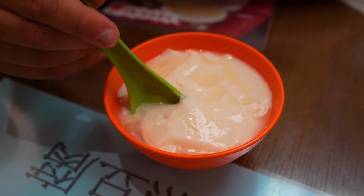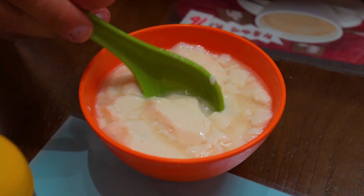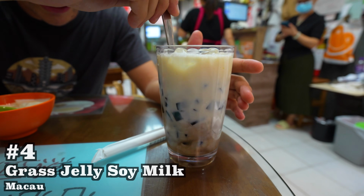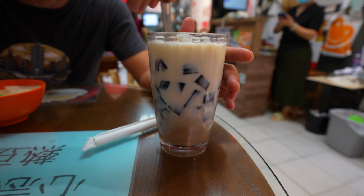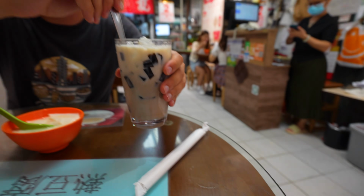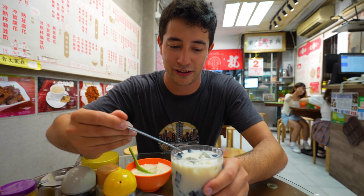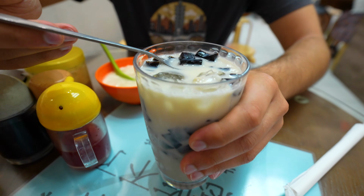Okay, skip Margaret's egg tarts, come straight here. That is so good. Perfectly sweet, refreshing. And we ordered a second dessert. This is a jelly soy milk. So I think it's grass jelly, and then it looks like there's some sugar syrup at the bottom. I'm gonna kind of mix it up here. Oh man, that tofu is so good. I don't know if they actually call it that here, but it's silken tofu in English. Let's try some of this. Look at the little pieces of jelly. I think it's grass jelly. Let's give that a try.